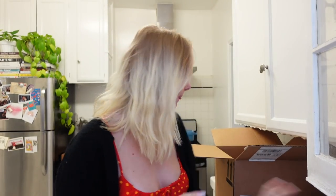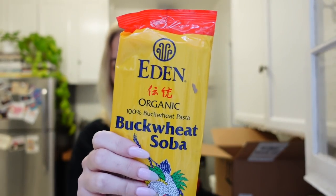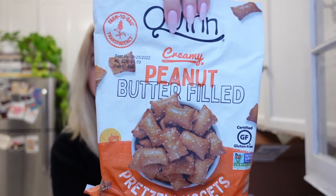I got some more Dijon mustard because I go through this like crazy. Use it for salad dressings and sandwiches and whatnot. I got some buckwheat soba noodles. More snacks. Peanut butter filled pretzels. Bomb. Got some miso. Again, another thing that I just feel is great to have.